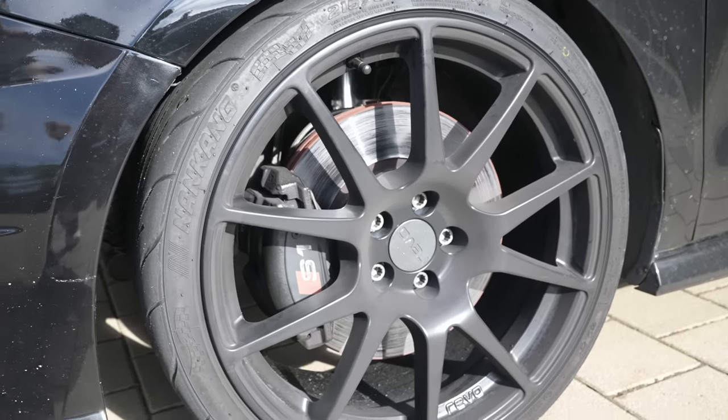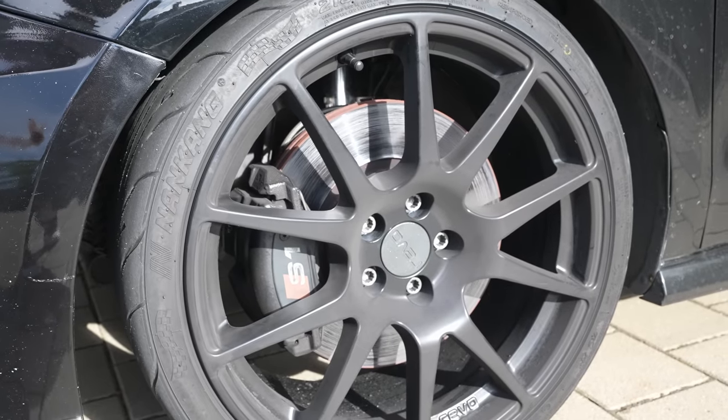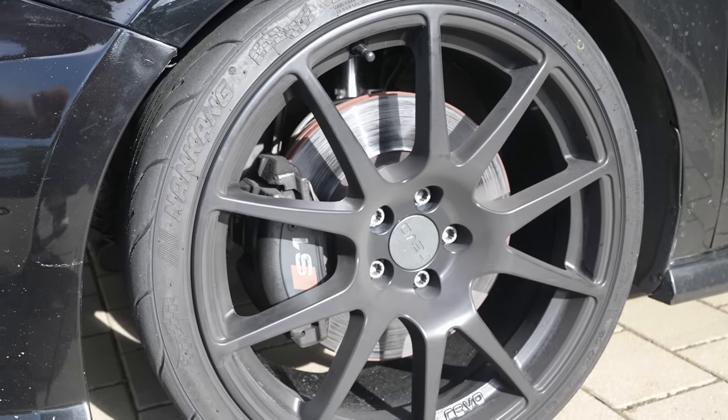Because right now, I'm running stock brakes. Single piston. Very sketchy. Yeah, there was just no braking power, so we had to go a lot earlier on the brake. And once we came off the track, the brakes were kind of cooking, smoking. But it's something that we are aware of. Audi brakes are unfortunately not good. Same goes for Volkswagen stock brakes, etc.